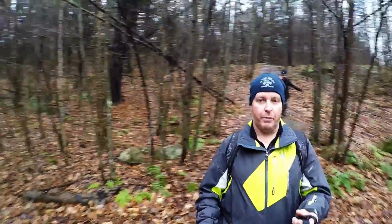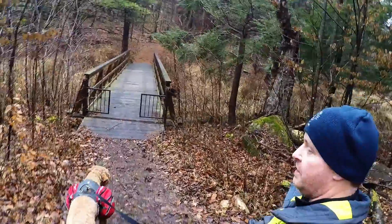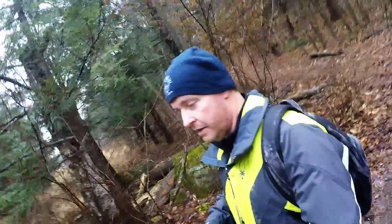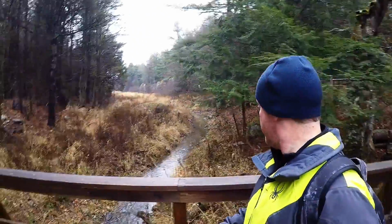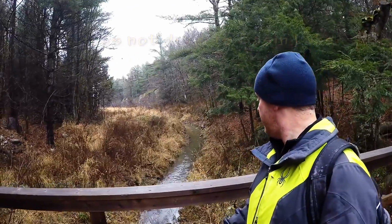Coming across a nice footbridge right now. They put up those barriers so that the ATVs don't come through here. And it's crossing a wetland. Nice creek. I think this is the creek that drains into Basin Lake.